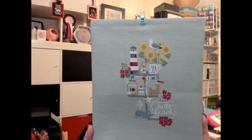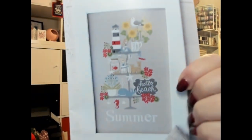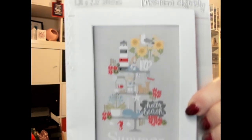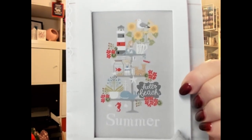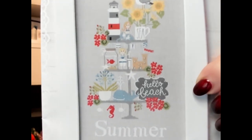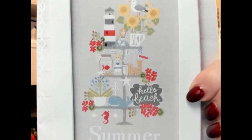The second whip. Celebrate Summer from Madame Chantilly. I filled in a lot of gaps, so I finished the second verse, the second shelf. I've got the flower pot and flowers and the dangly bits to do, as well as the black on the bottom shelf, and this will be another finish.